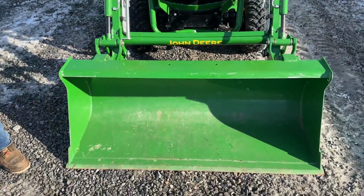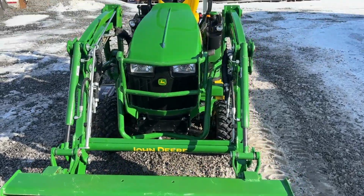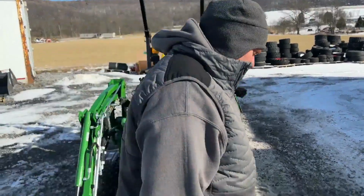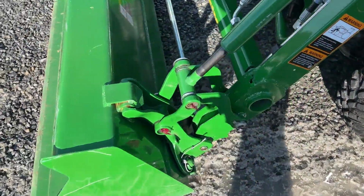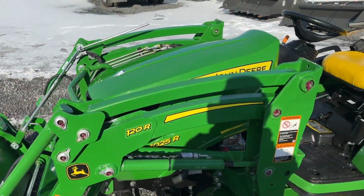This tractor new today, $24,000-ish, $25, right around there. Very expensive tractor, but they are a Cadillac of the subcompact line. Should be a 54-inch front John Deere style quick attach loader bucket. You can see all the green paint is still on it. Very clean. 120R self-leveling loader.